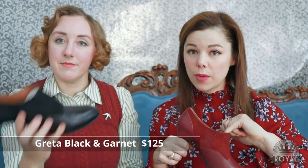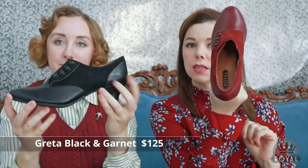The other thing that we have are Greta's, in two colors. The green is not on clearance because it's really, really popular. The black and the garnet. The garnet, that's what we call it.